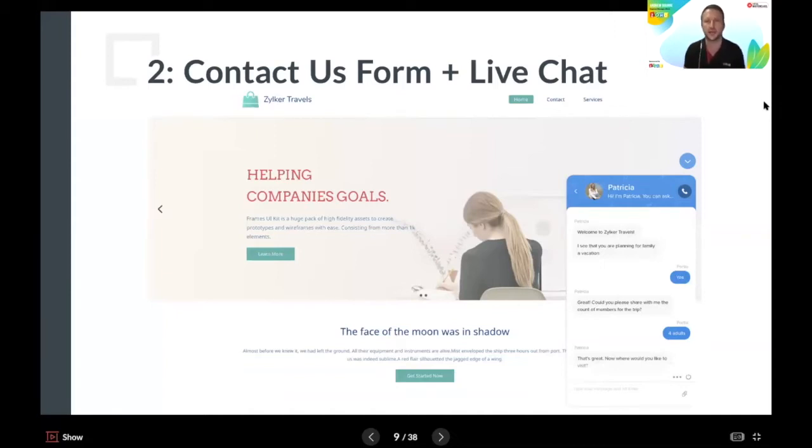If you're not online, it doesn't matter. It's going to say, sorry, we don't have agents online, but we'll get back to you as soon as possible. But at least you've got all their contact information. I know with our live chat, you can even phone the person while they're on your website. You just click the phone button. And if you're chatting to them, they can even audio call you through the website. So really good features there.